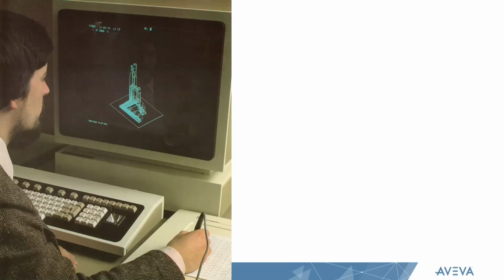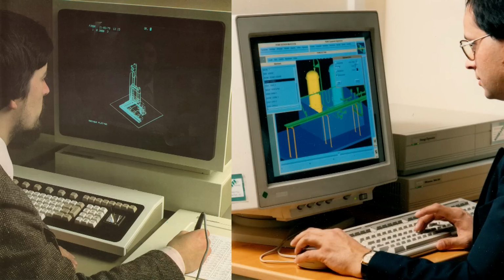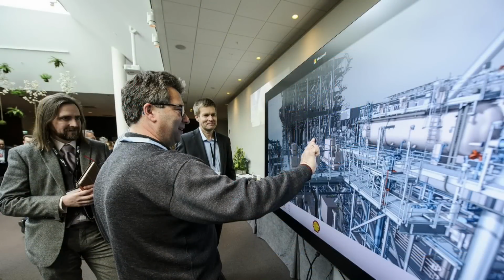We then went forward and developed the world's first 3D plant design system. It looked a bit like this for designing process plants, chemical plants, oil refineries, this kind of stuff. We got color and shading as the hardware improved. And these days, this is what our technology looks like. This is a model kindly provided by Shell, but it's a whole oil rig displayed on our technology, touchscreen interface, all of the information behind the scenes.